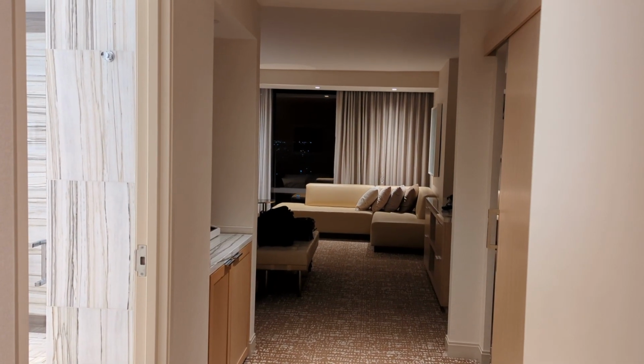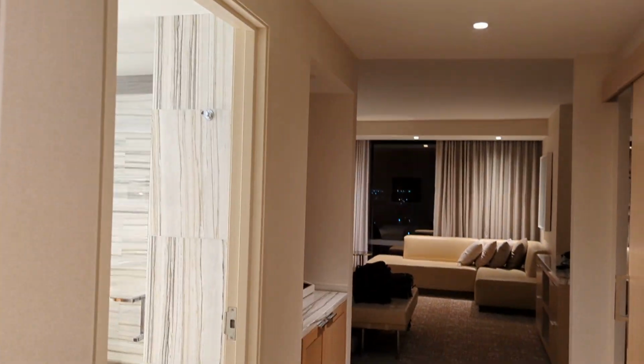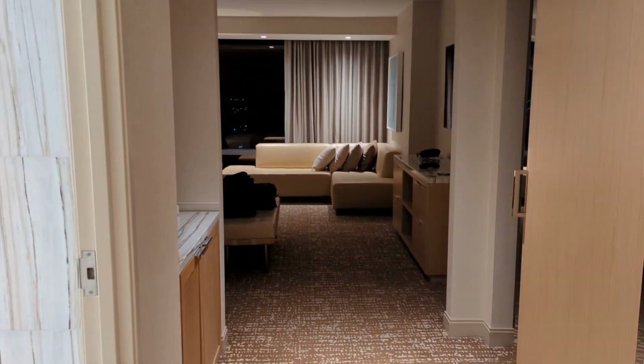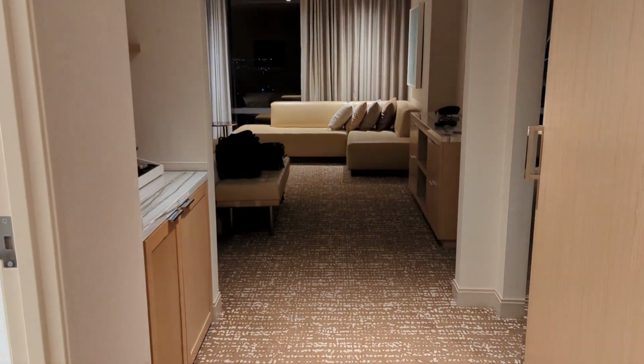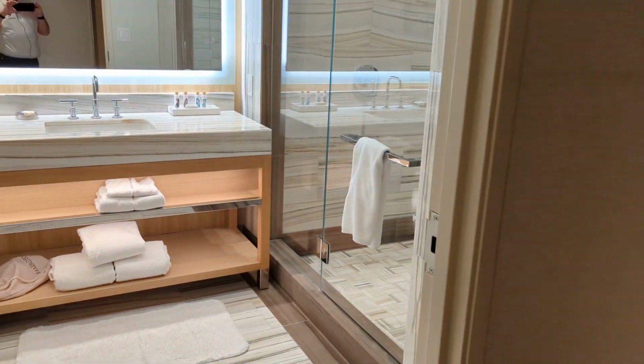It is January of 2023, and I'm here outside of room 11205 at the Palms Hotel. There are three towers here at the hotel. I'm in the Fantasy Tower, but they're all located pretty much equally in terms of convenience to the casino floor and all of that. This is a standard guest room with a king bed.